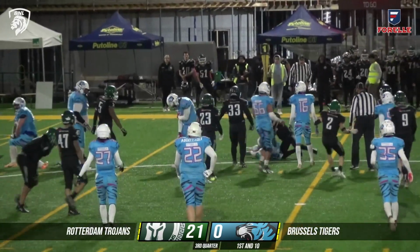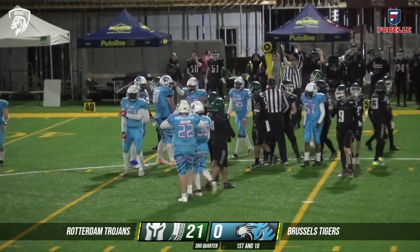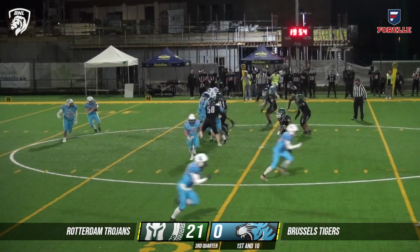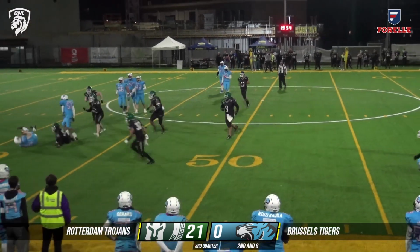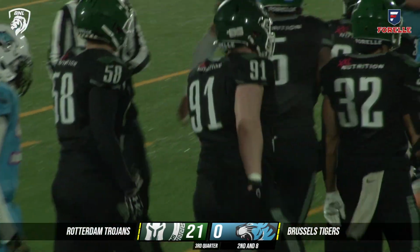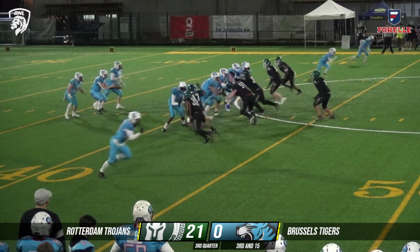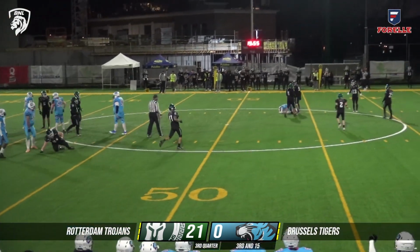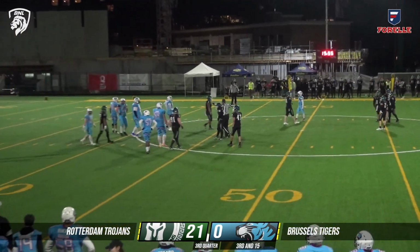And still going, again to try and make this game a little bit more tighter. Low snap again. Looking to the right for Kodir, and I think this is going to be a sack. Two running backs once again. Panes coming off the edge and almost an interception.